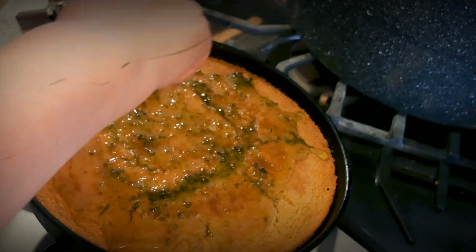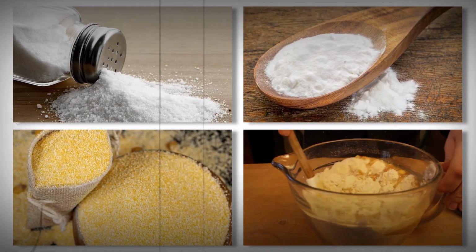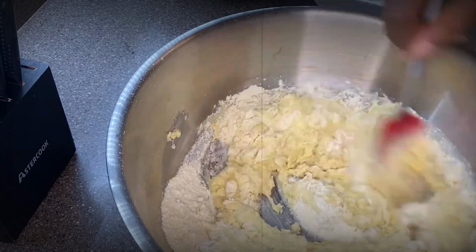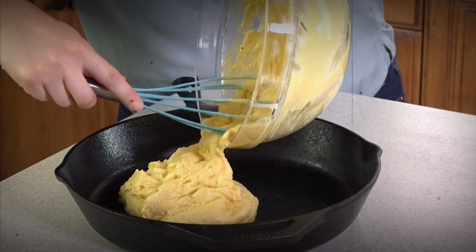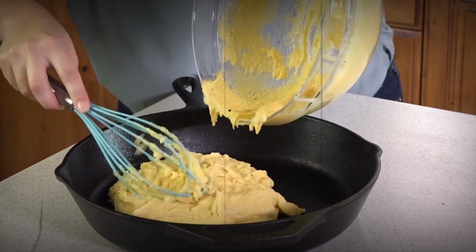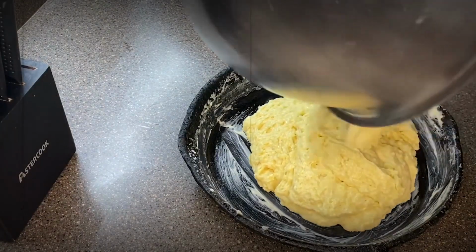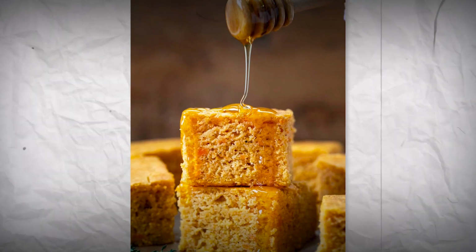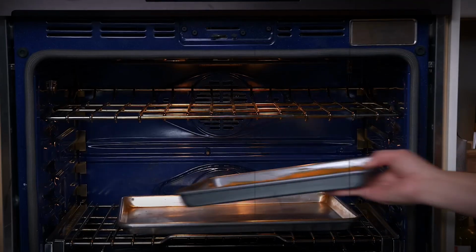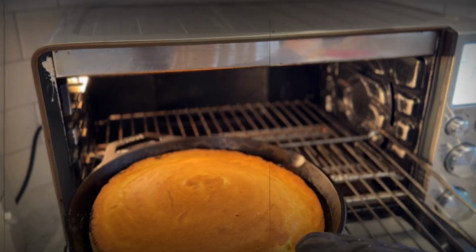To make this skillet cornbread, you start by whisking together the dry cornmeal, baking soda, and salt in a bowl. Then, you mix in the buttermilk slowly, watching the batter thicken into a creamy, grainy consistency. A hot, greased cast-iron skillet is key. It gives the bread a crispy crust that contrasts beautifully with the soft, crumbly inside. Pour the batter into the skillet and bake it until the edges are browned and a toothpick comes out clean.